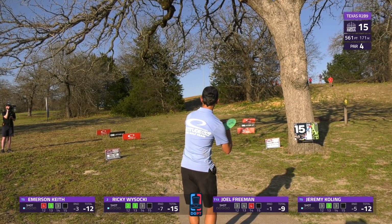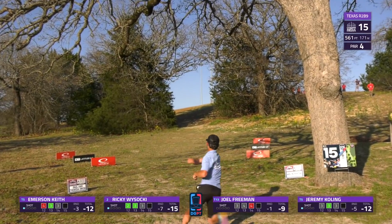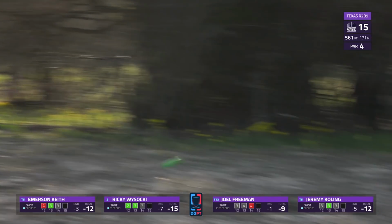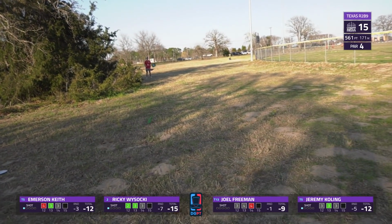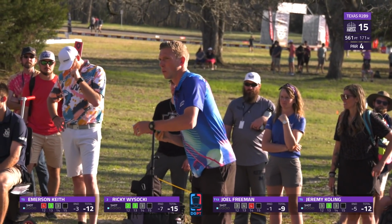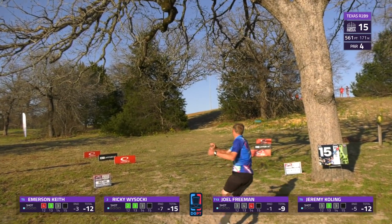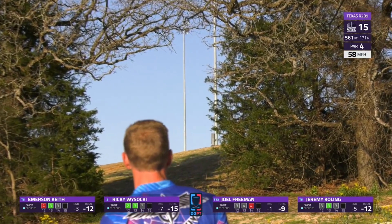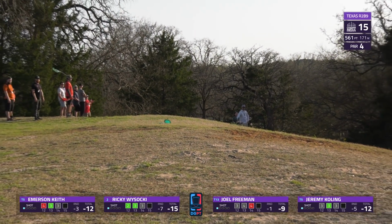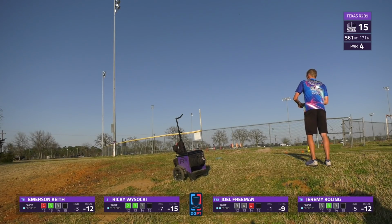So Emerson lined up the forehand as well. A little bit of a lower line. If this can flex back, this is huge. This looks really good. Oh, yeah. Easy birdie from there. Just a simple approach. Oh, and early from Joel. Get out. Get out. Makes it on top of the hill, so he'll have a lot left, but yeah, Joel just a little bit off this round.